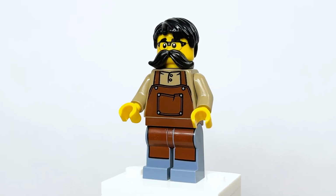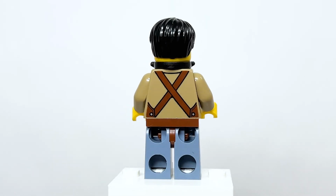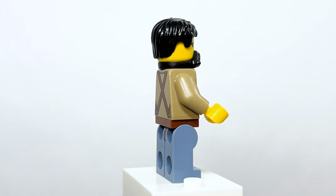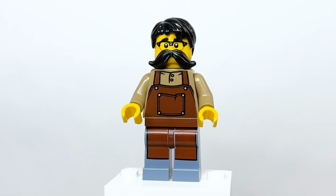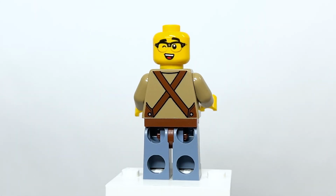Here's the Clockmaker. Again, nothing new here for the torso or the leg printing, which is cool, but again, it's not brand new or anything, but back printing there for the apron. I like the giant mustache. He's got a smile, smirk on one side, and this winking expression on the other side.